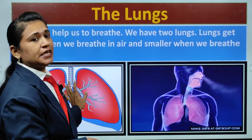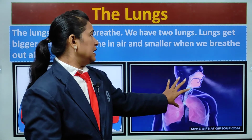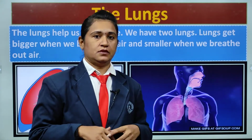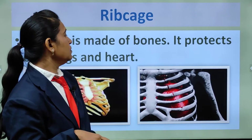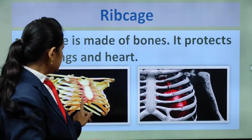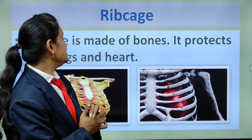So, the lungs are shaped this way and are situated in our chest, and they become smaller when we breathe out and bigger when we breathe in. Okay. So, these are the lungs. They help with breathing. Now, the rib cage. The rib cage is made up of bones. You can see this rib cage. It is made up of bones.